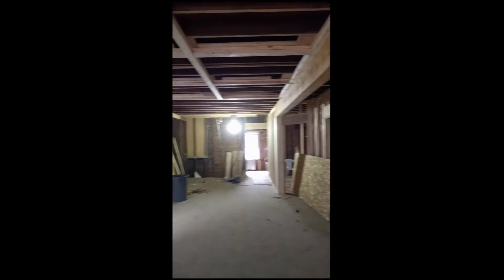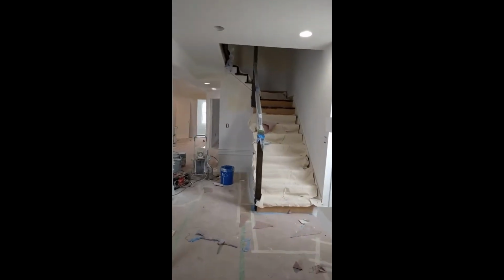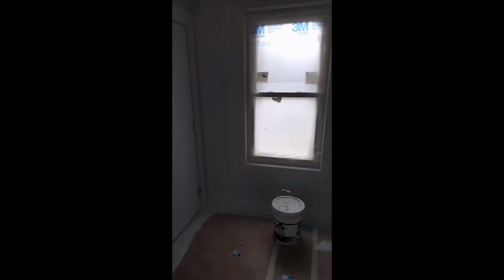And you'll see later in the videos, this is when it was completely gutted. Framing had been completed at this point in time. You can see the new staircase coming from the front of the property with that open layout. This is sped up a little bit here, but this is after drywall. You can see the nice open layout, a full bath on the first floor as well as this first bedroom here. And then the mud room in the back.